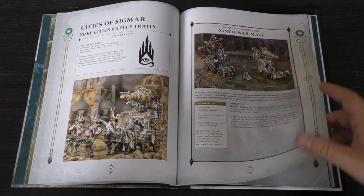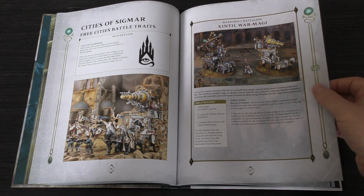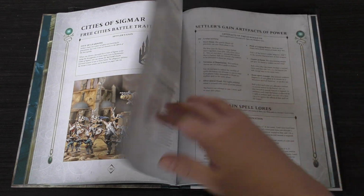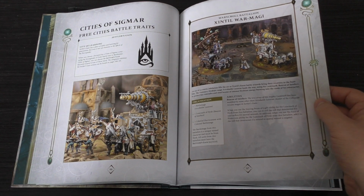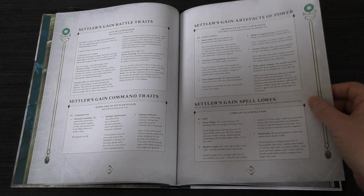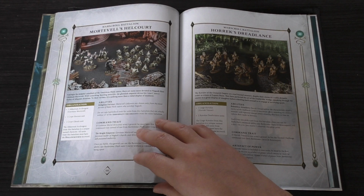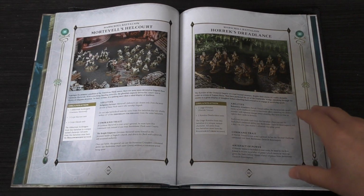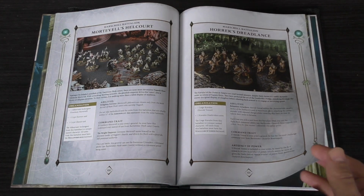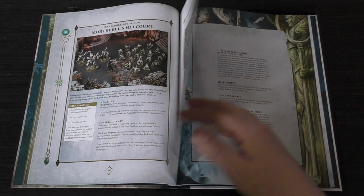Cities of Sigmar, free cities battle traits. You've just got the War Scroll Battalion there for the Zintil War Magi, or Magi. I'd say Magi, War Magi. Settlers gain battle traits, settlers gain command traits, settlers gain artifacts of power, and settlers gain spell lores. War Scroll Battalion, Mortavel's Hellcourt, and Horrocks Dreadlance. So again, they're the other two or three box sets that they're currently selling with these units in there.